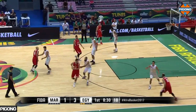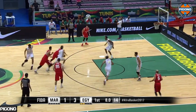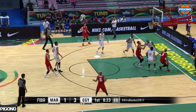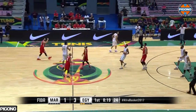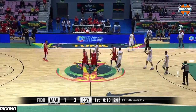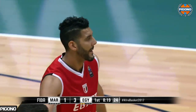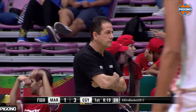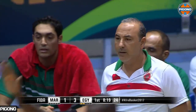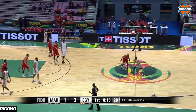There's Gunedi for Egypt. Bakr. Al Sabak goes up, tries to put up the layup, and the follow doesn't quite go from Khalifa. Big chance missed there for Egypt to make it a 4-point lead early on. A foul committed by Haytham Khalifa. There is Egypt's head coach, Amir Abdelkir.